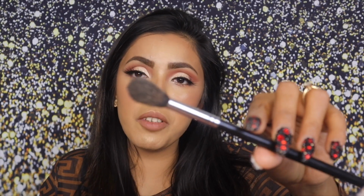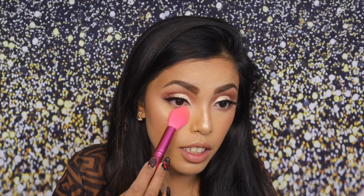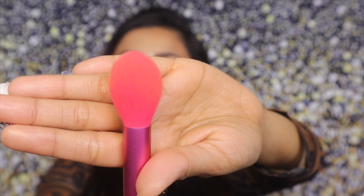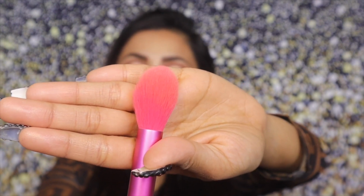For highlighter, I like a brush like this, but I do see myself using this brush for my under eye setting powder brush, because it goes right under here, as you can see. But everybody is different. When you do makeup, you're your own artist, you use your brush the way you're comfortable. She likes it for highlighter. You guys might like it for highlighter as well, but for me personally, it is a little too big.